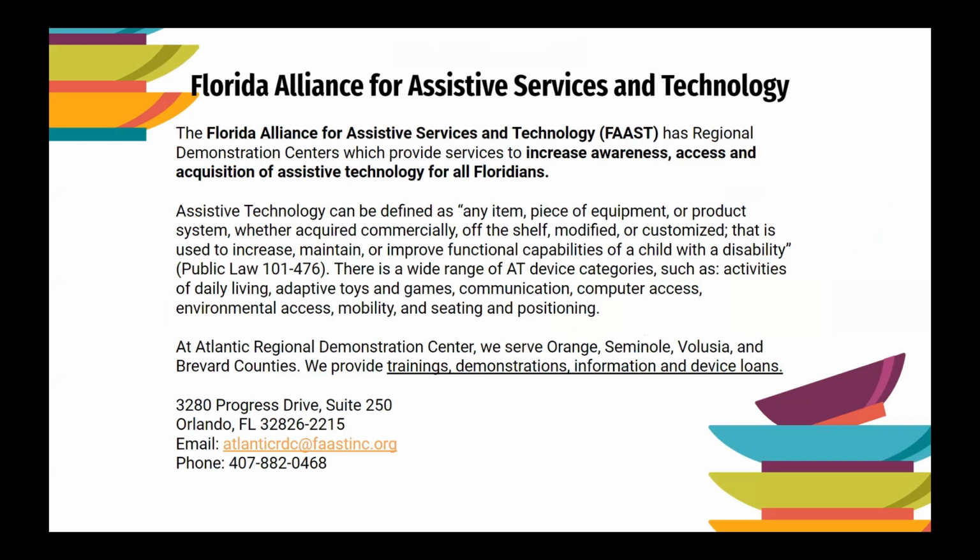Assistive technology can be defined as any item, piece of equipment, or product system, whether acquired commercially, off the shelf, modified, or customized, that is used to increase, maintain, or improve functional capabilities of a child with a disability. There is a wide range of AT device categories, such as activities of daily living, adaptive toys and games, communication, computer access, environmental access, mobility, and seating and positioning.